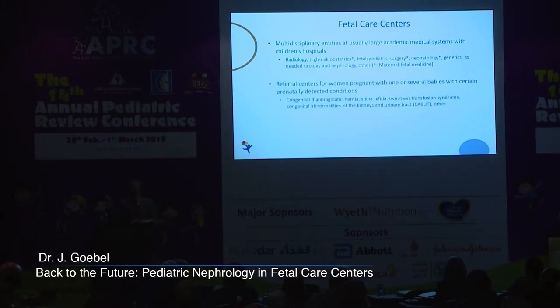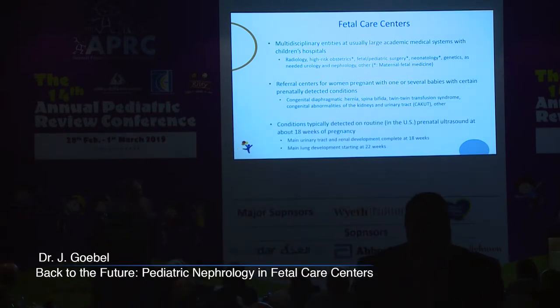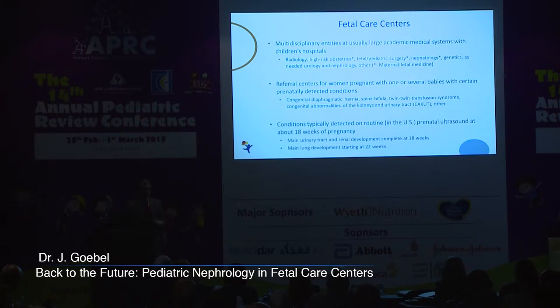These centers are referral centers for women who are pregnant with one or several babies with certain prenatally detected conditions, and I've listed some examples like congenital diaphragmatic hernia, spina bifida, twin-twin transfusion syndrome, or in our case when we are involved with some kind of pretty severe, oftentimes congenital abnormality of the kidneys and urinary tract, which we refer to as CAKUT. And the way this works in the United States is that pretty much every pregnant woman has a screening ultrasound at around 18 weeks of pregnancy. And those ultrasounds, more often than not, are where these abnormalities are detected or at least strongly suspected, that then may lead to a referral to a fetal care center.